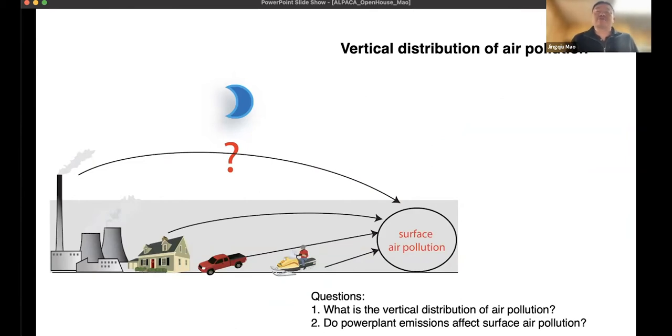Probably a lot of folks have heard about this inversion layer, and how exactly pollutants are vertically distributed among different vertical layers. This is something we really care about. For example, where are pollutants located? And we know there are lots of pollutants in surface air pollution, but do power plant emissions really affect surface air pollution? Should we try to reduce power plant emissions? This is something we also care very much about. So this is a third main scientific question we want to answer from this site.